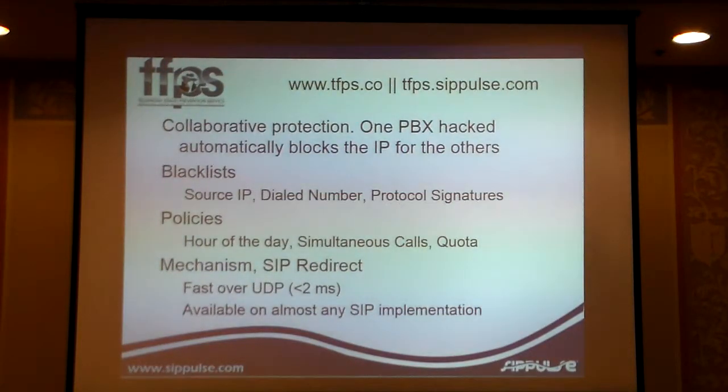Another interesting thing about using the SIP redirect mechanism is you don't need to send all your traffic to the fraud detection, right? You don't need to send a call that costs 1 cent of a dollar to fraud protection. Probably no one is going to fraud a one cent call. But for a $7 call to somebody, it makes a lot of sense to send this call to the fraud detection. So you can choose what type of calls you want to protect.